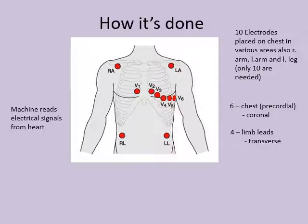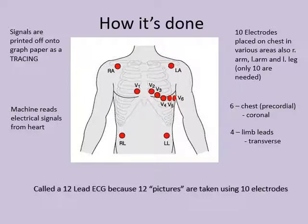So we're going to get the electrical thing, and the machine's going to do all the reading of all the electrical signals. Now, the paper that comes out of the machine is called a tracing. It almost looks like what you would imagine a lie detector test looking like, right? You've got all these little needles moving up and down, giving you these jiggly little lines that come across. It's called a 12-lead ECG because you get 12 pictures taken, even though you're just using 10 leads. So you're getting 12 pictures, which is why it's called a 12-lead ECG.